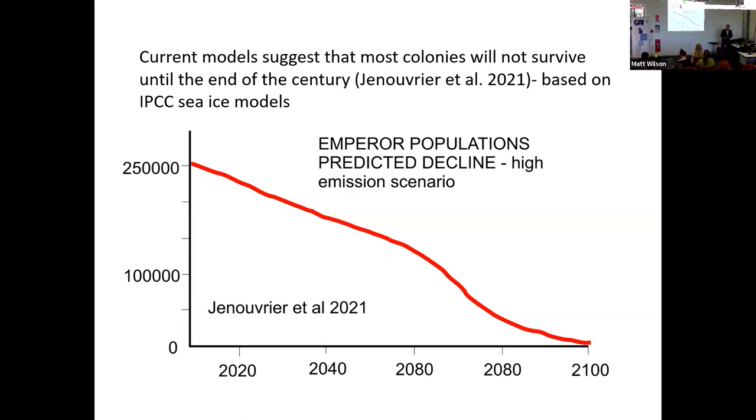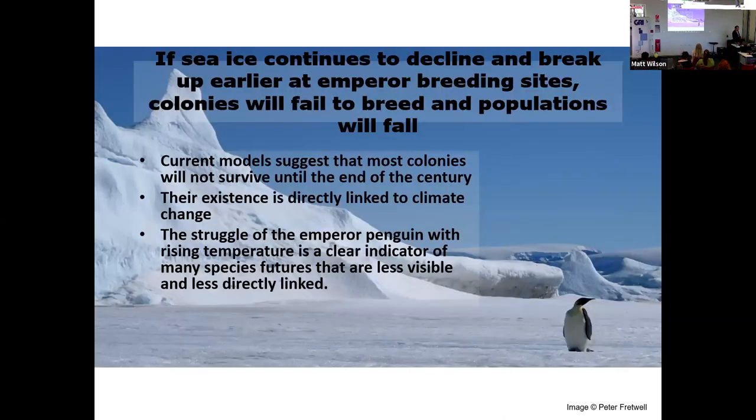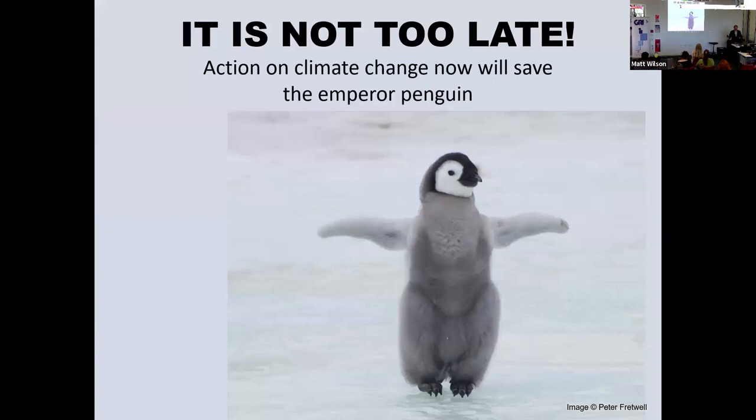That is the sort of projection, if our sea ice models are right. We're not sure if our sea ice models are right, because it's doing something very strange. This could actually be an optimistic scenario. We're not entirely sure. However, I'm going to skip over that one and say, it's not too late. There is still hope, because that is the high emission scenario. If we can change our trajectory of carbon, methane, and other greenhouse gases, then we will save not just the emperor penguin, but all of the ecosystems that are dependent upon the sea ice.